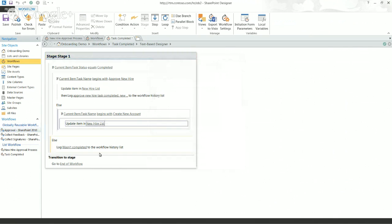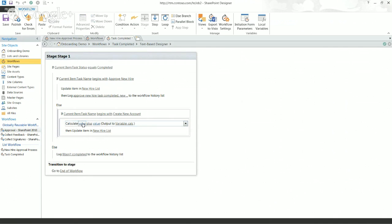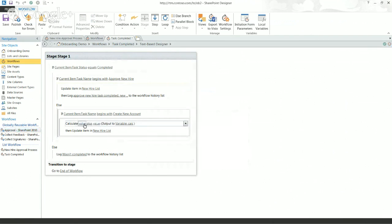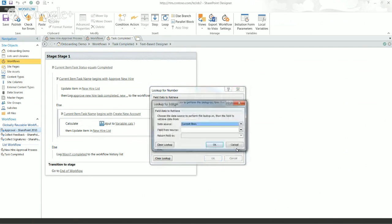So actually I'm just going to click OK and get out of there, and I have to do my calculation first. So I'm going to do calculate. Calculate value plus value. So I need to go over to my other list here, my new hire list, not new hire links, new hire list, and go get whatever the value is in parallel count. Which new hire list item am I going to get? The one with the ID that's equal to the current item's new hire lookup.